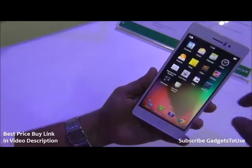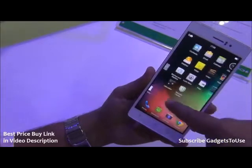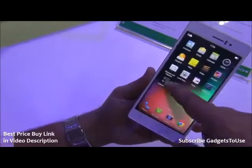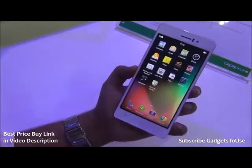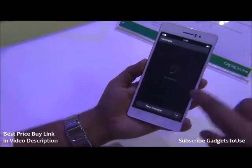We have all these applications which are coming pre-installed. We have a file manager, and a lock now application which allows you to lock the phone by just tapping on it. You have some other applications as well. Again, we do not have a huge number of applications coming pre-installed on this device, which is good, and the available amount of storage is also good.